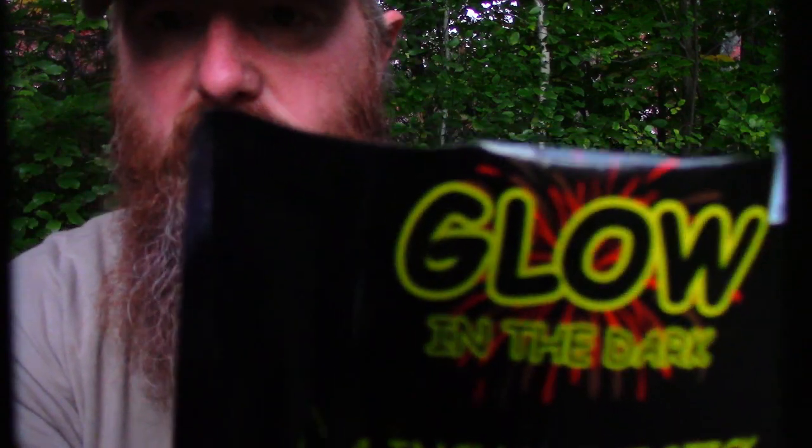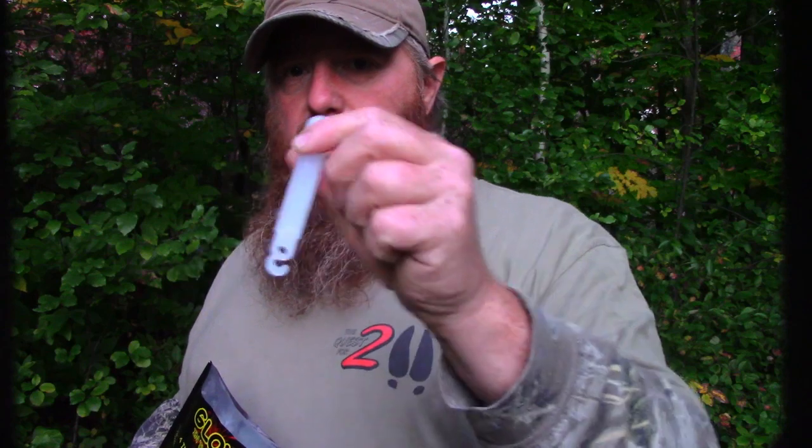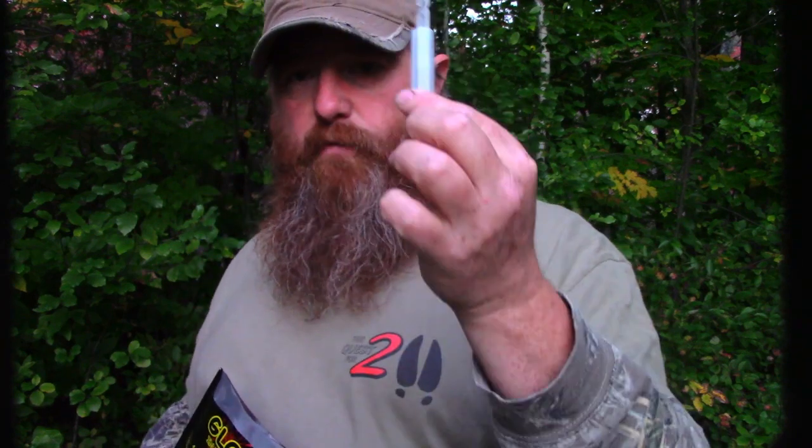You can get some of these. These things are great and they're cheap. Look at that awesome price right there. Look at that. $3. Incredible, right? 10 of them in a pack. They're really small, they pack well, and they've got little hooks on them so you can hang them from a branch. Shake them, crack them, they light up.